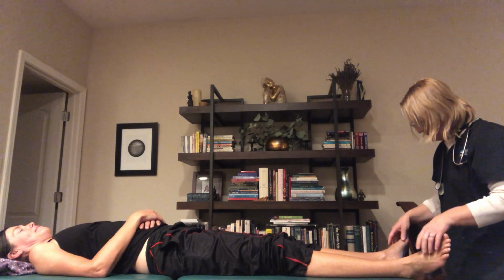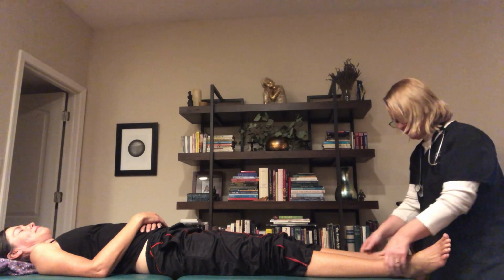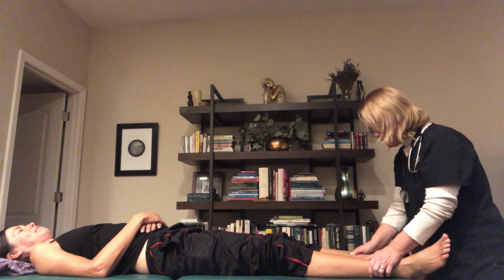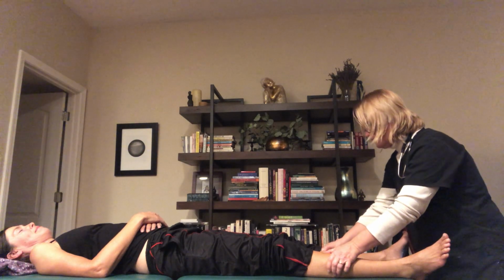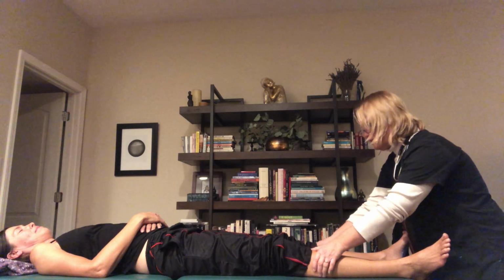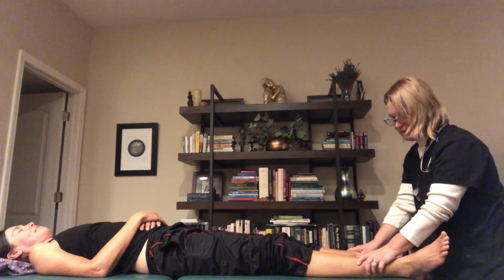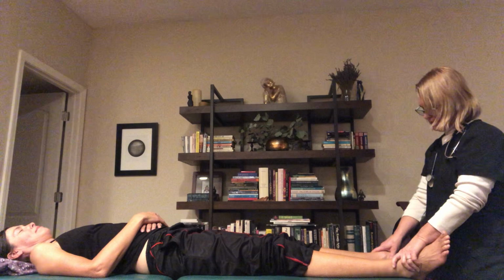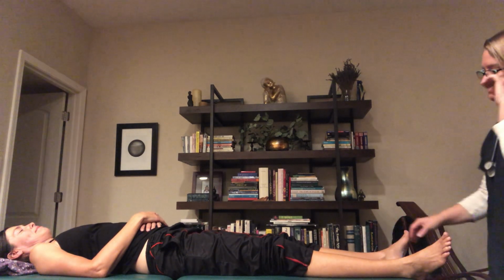And just in general, kind of checking for edema. So I'll be using my fingers, pressing along the tibia, just to check if there's any indentation, any pitting edema. No, there's no edema here. So she's in good shape there.